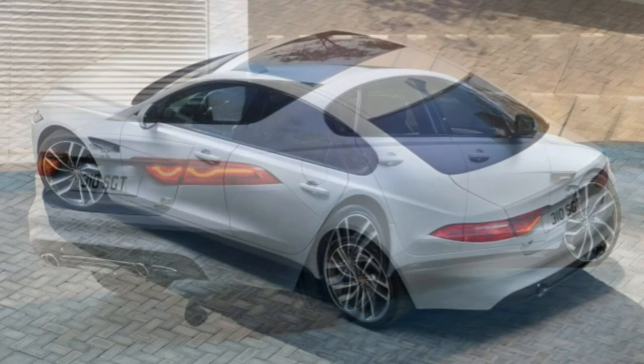Powertrains and performance. The 2017 Jaguar XF offers two engine choices, a supercharged 3.0-liter V6 and a new turbodiesel 2.0-liter four-cylinder. The V6 makes 380 horsepower in S trim, and 340 horsepower in all others, and 332 lb-ft of torque in both cases. The four-cylinder is rated at 180 horsepower and 318 lb-ft of torque.